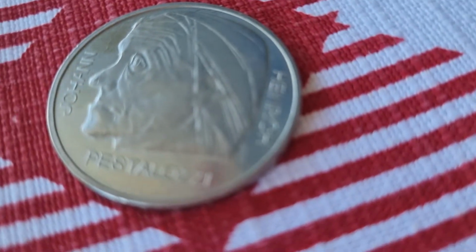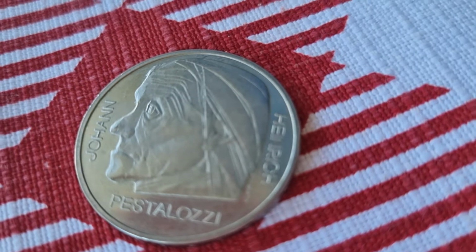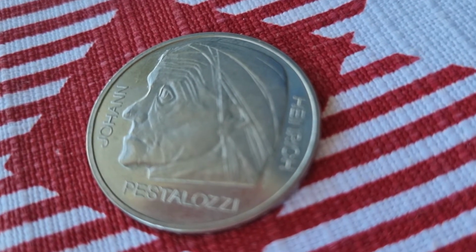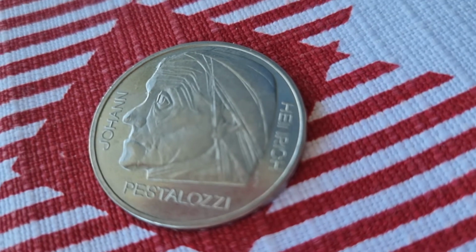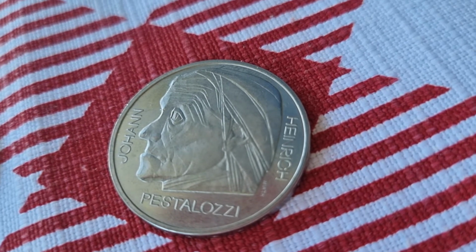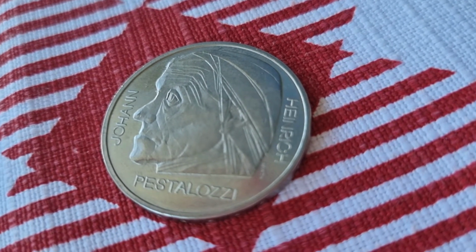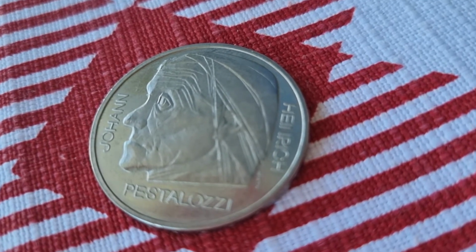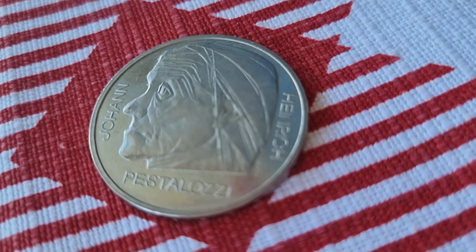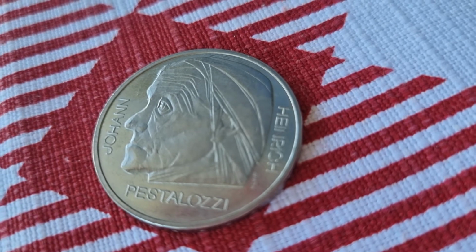Okay, so this bloke, it's another 5 franc. Copper nickel. $20 average price. But this one's actually low mintage, 850,000. I was going to say 8.5k, but probably makes more sense just to say 850,000. And that bloke's name is Johann Heinrich. I hope I didn't butcher that name. He was alive 1746 to 1827, and he was basically a very famous educator. He was renowned as an expert in pedagogy and changing the way they did education, so that's honouring him.